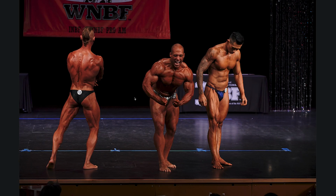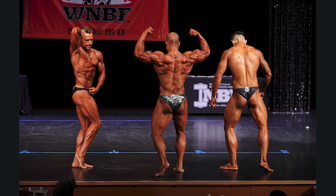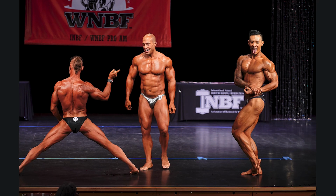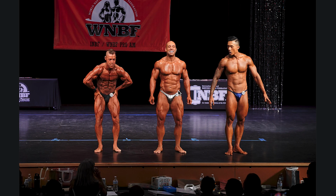Then we're starting to do the pose down. I like that we had a pose down going on. See, this guy's got some striations there on that pose. Having fun with the pose down. Get a little most muscular crab, most muscular comparison action going on. Had to throw the splits in there because why not?